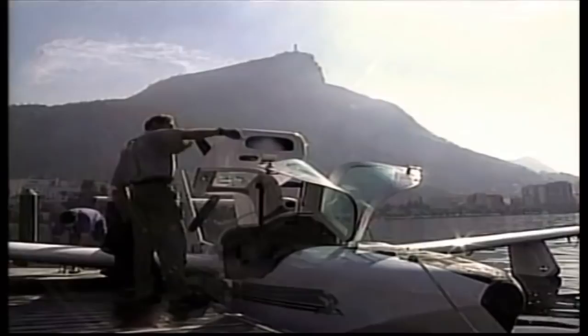Projeto Brasil das Águas. The Brazil of the Waters project will be to travel from Rio de Janeiro, and every month a different region will be evaluated. There'll be 10 to 12 day flights, bringing back not just the data, but also the samples, so they can be analyzed in Rio de Janeiro, and also many aerial photographs of the area.